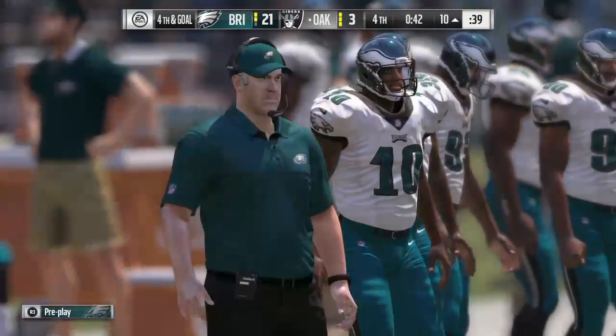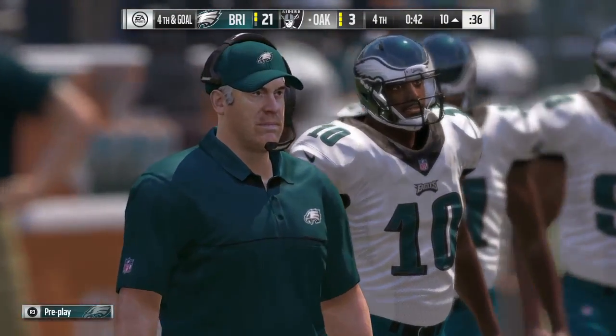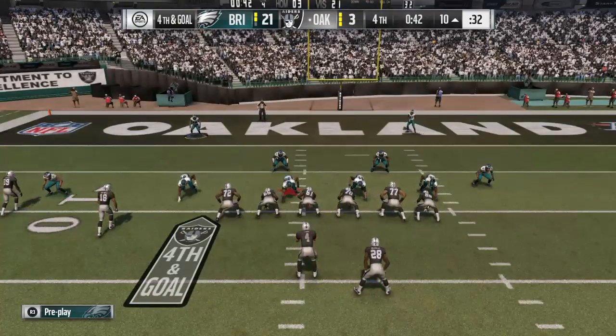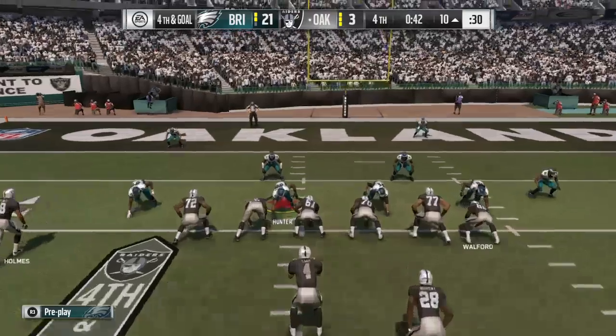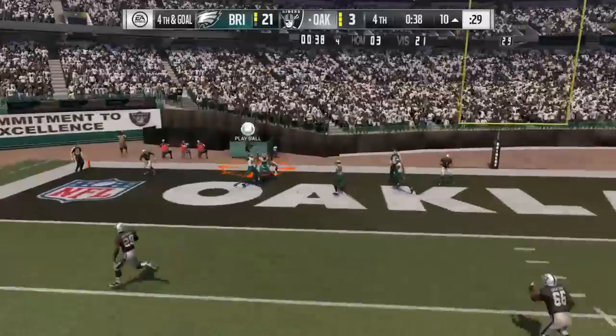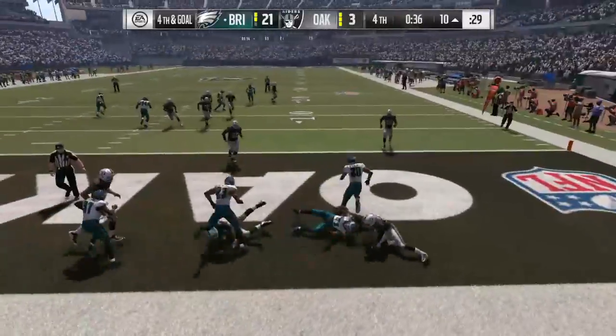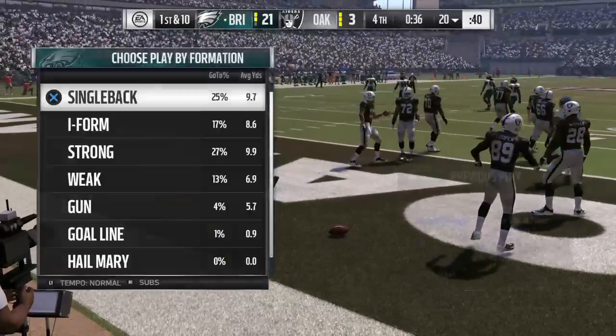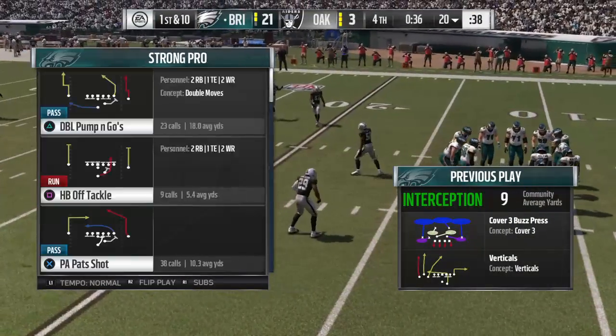Let's face it, you can run the route tree as many times as you want, get in sync, practice it, do all those things. But once you get to game speed, it doesn't always time up quite that well. That one goes incomplete. To throw, it's Carr. Into a double team, and it's intercepted. A great read, and it's picked off. And a big turnover there as his guys will get the football back.